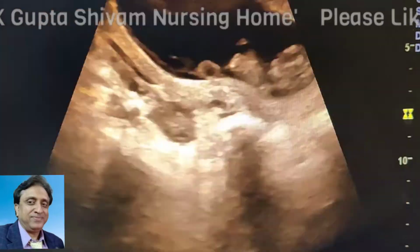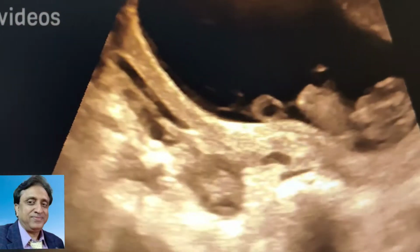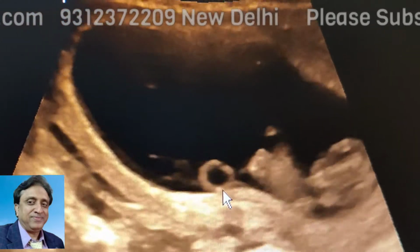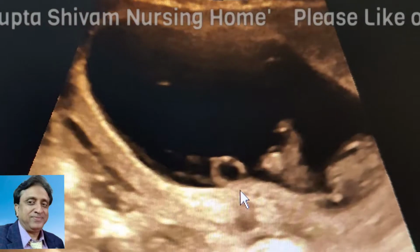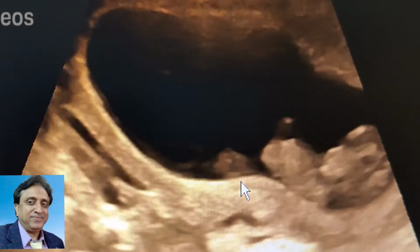But the yolk sac is still persisting because the yolk sac appears at 5 weeks of gestation and remains up to 14 weeks of gestation. The yolk sac suggests that this pregnancy is an intrauterine pregnancy. And you will all appreciate that the yolk sac has to be around 6 millimeters in size. A large yolk sac or a calcified yolk sac suggests that this pregnancy might be failing.